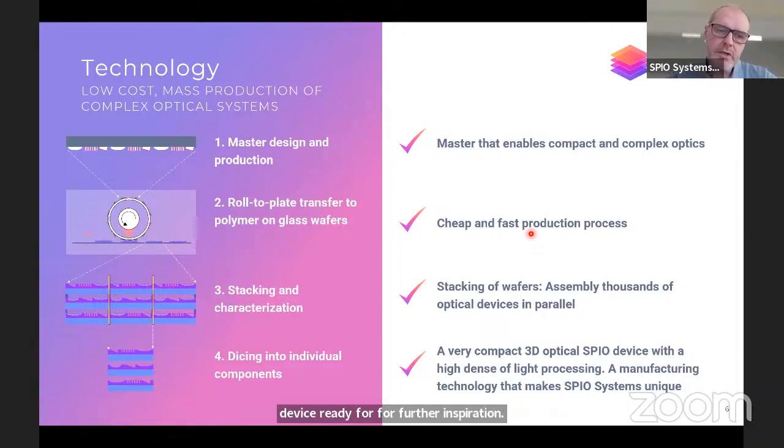So by this method, ideally you can do hundreds or thousands of these optical devices on each wafer stack. So we can cut out a lot of assembly costs for the individuals. You do the assembly on wafer level, meaning that even though you're using longer time for making the stack, the time spent on each module is really a fraction of what it is today.